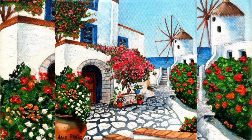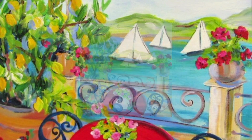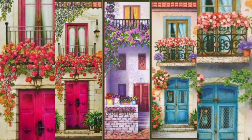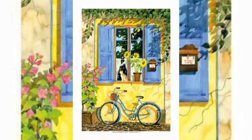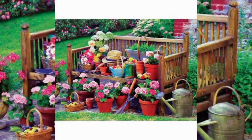Vertical garden. Maximize your space by creating a vertical garden using hanging planters, trellises, or wall mounted containers. These add visual interest and allow you to grow a variety of plants even in limited areas.